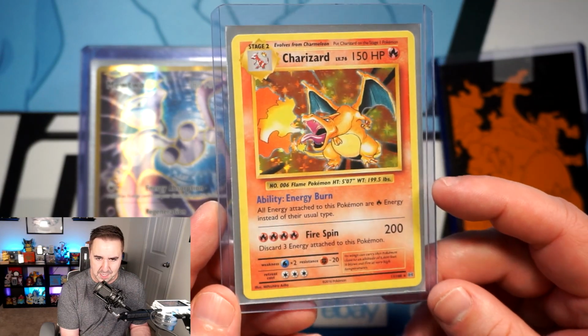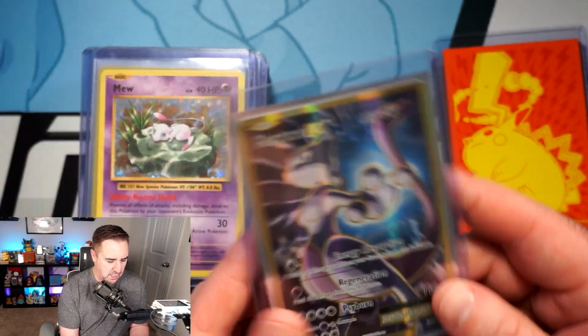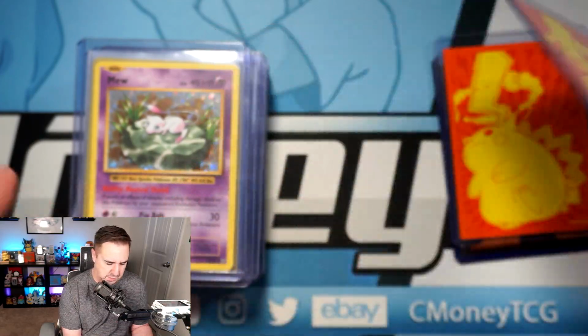So this is probably a 9, maybe even an 8 for the print line and the bad centering, but pulled this recently. Mewtwo, we also pulled. I think we pulled every single one of these cards, but this is a Mewtwo from Evolutions. This one looked really good. This one should get a 10.